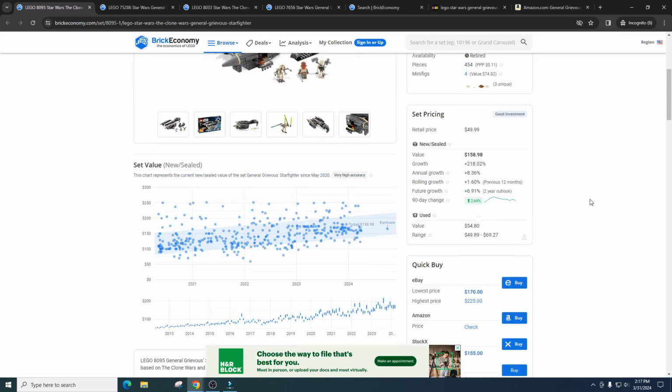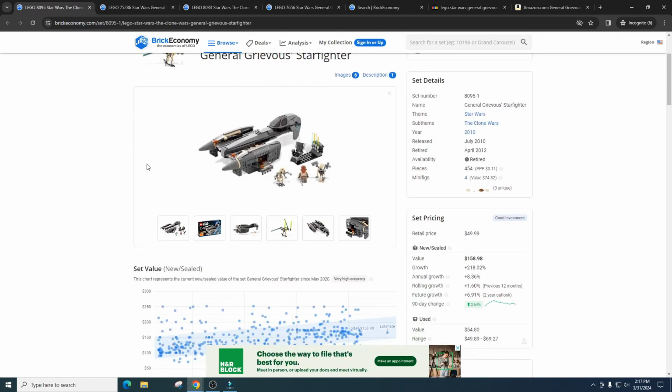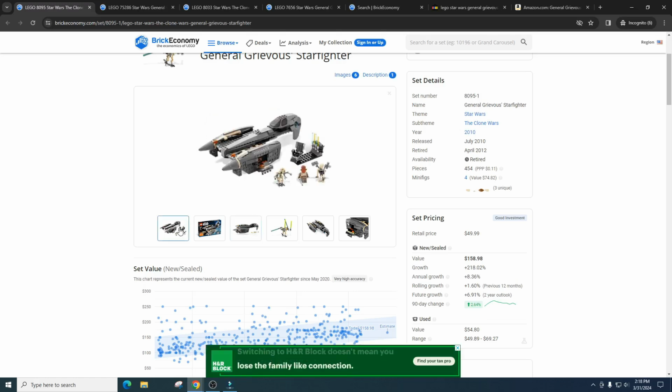So initially looking at the set, it's a pretty decent set for $50. If LEGO came out with this set nowadays, this would probably be like a $90 set, maybe even a $120 set. Because LEGO is pretty greedy nowadays. I'm really hoping they stop it with the price gouging, I don't know if you want to call it price gouging, the overcharging of LEGO sets. But overall, this one's pretty decent. The ship is an okay size. I think it's definitely a solid looking ship. Not the best, not the worst. 3 minifigures, which are pretty decent.